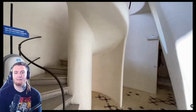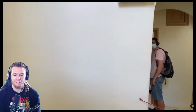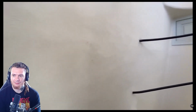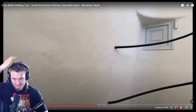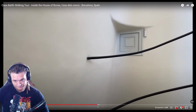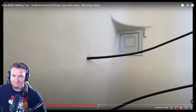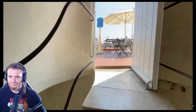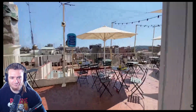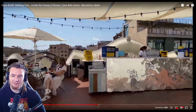Oh, wow, that is a very nice spiral staircase. Of course a place like this has a spiral staircase. Why would it not, actually? In a weird little... What? Why is there just a random little cabinet door there? What goes there? That's where I want to eat my lunch and drink a cold beer. That's cool.